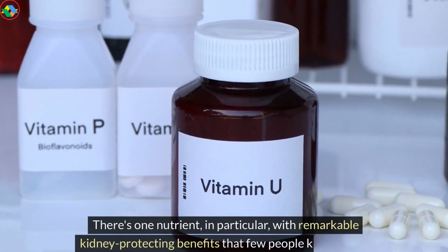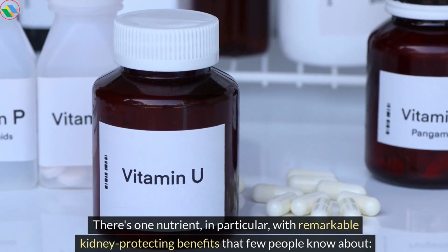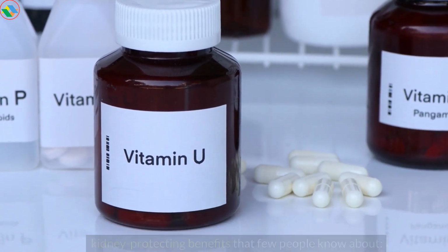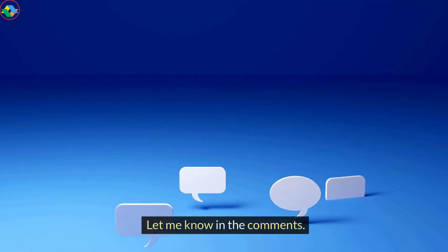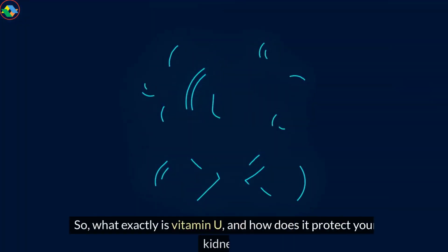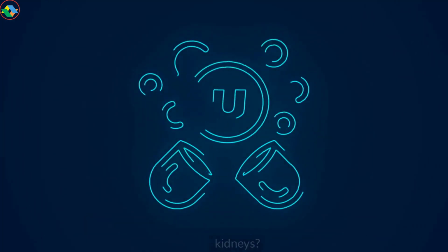There's one nutrient, in particular, with remarkable kidney-protecting benefits that few people know about: vitamin U. Ever heard of it? Let me know in the comments. So, what exactly is vitamin U, and how does it protect your kidneys?